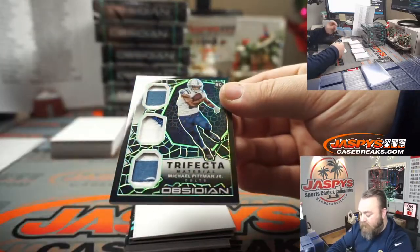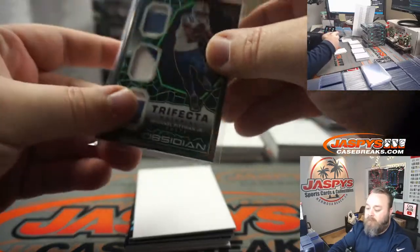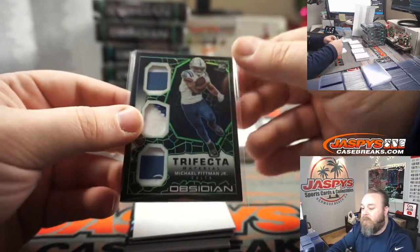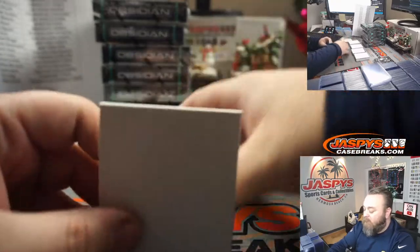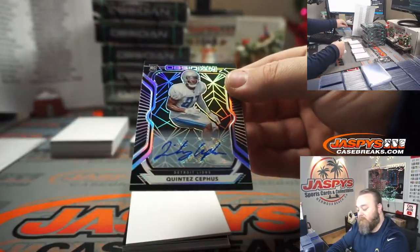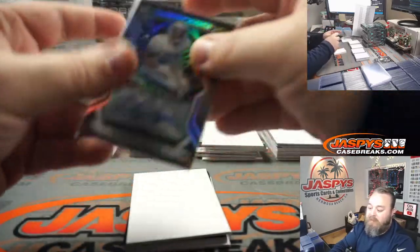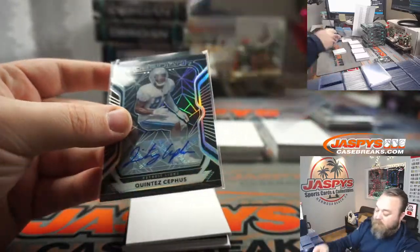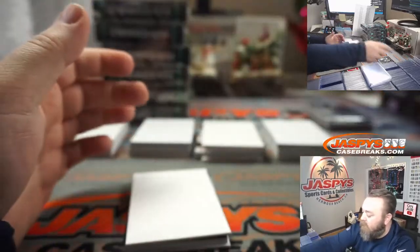Some nice color here. Michael Pittman Jr. trifecta materials for the Colts and Robert Briggs, 46 out of 50. He's a good quarterback, Ryan. I actually wanted the Chargers to sign him. Quintez Cephas, rookie auto for the Detroit Lions, Eric Ainge, 126 out of 150. We actually pulled his Black Finite 1 of 1 from Obsidian earlier today.